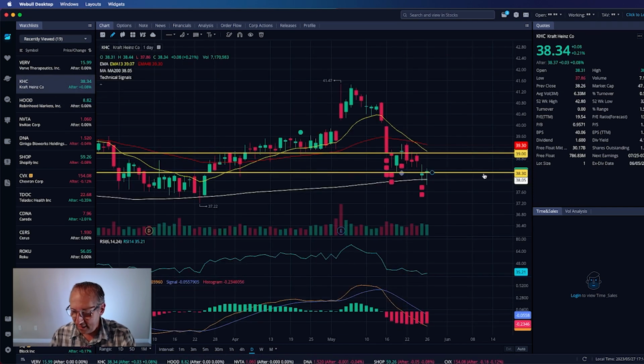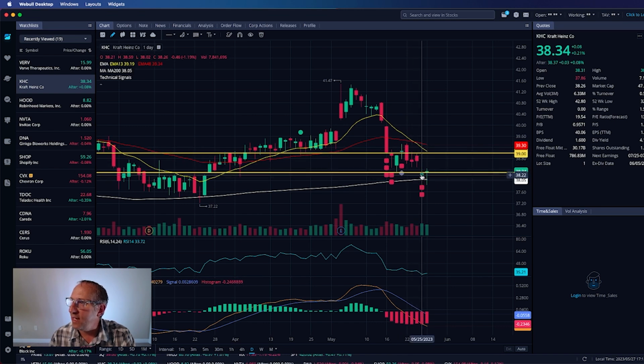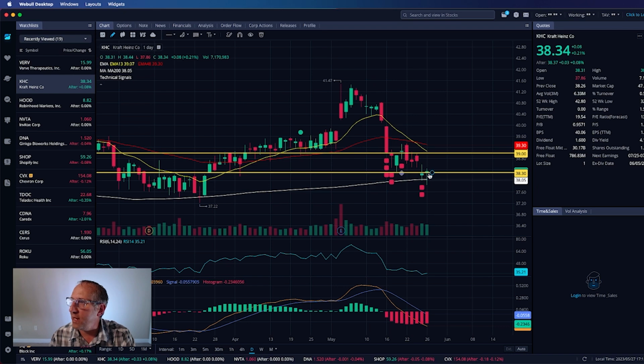Kraft Heinz. I got a couple buys here on Kraft Heinz. This one, the very first buy was here. That was a very strong buy signal, and it kept going down. Came back up to the level and then down again. And when we came to this level, it alerted again, and bam, I bought here. So looking forward to this one being good.